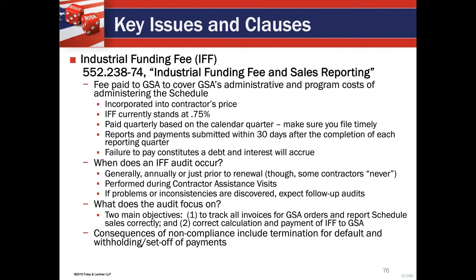So on a quarterly basis, contractors need to report how much they need to pay in terms of the IFF and remit the payment. These reports and payments need to be submitted within 30 days after the completion of each reporting quarter. And if you fail to pay it, it's a debt, and you'll get interest that will start to accrue.